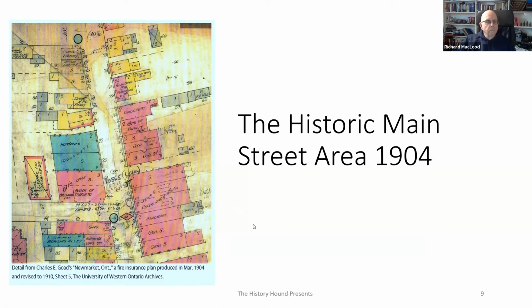Again, I think the thing that we need to remember here is that, when I do presentations, whether they be walking tours or speaking engagements at organizations, people will say to me, well, it's very important that we keep these buildings because they are the original building. Well, sadly, they're not. And I opened my comments when we started by indicating that fires have been a real problem for us.